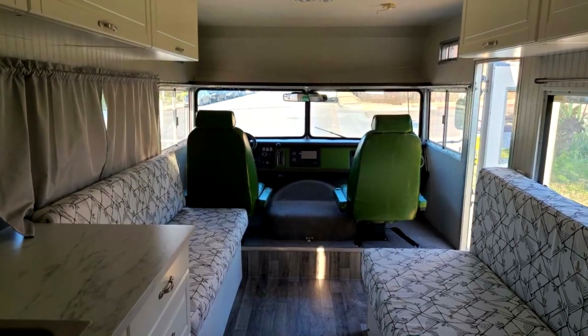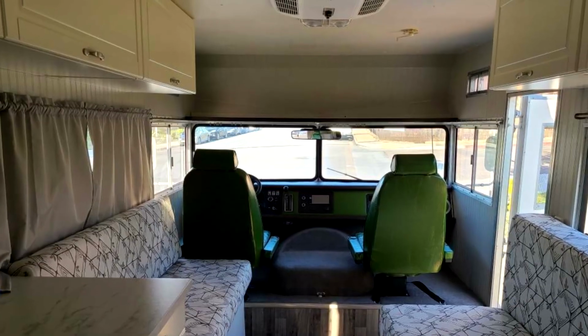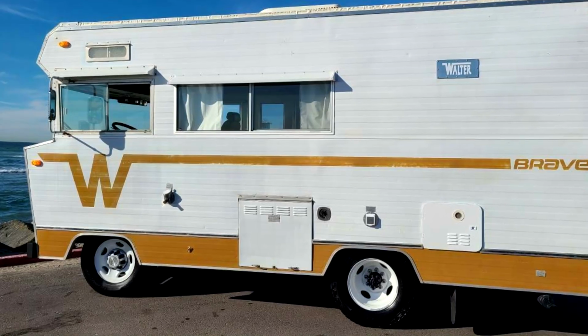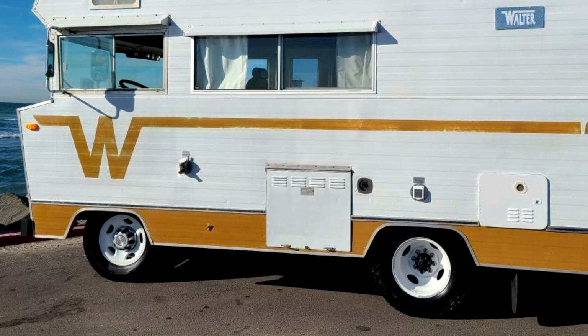It was this glorious beast, the 1972 Winnebago Brave with an LS Swap, a retro shell hiding a modern heart. Like if your grandpa wore Yeezys under a vintage suit.